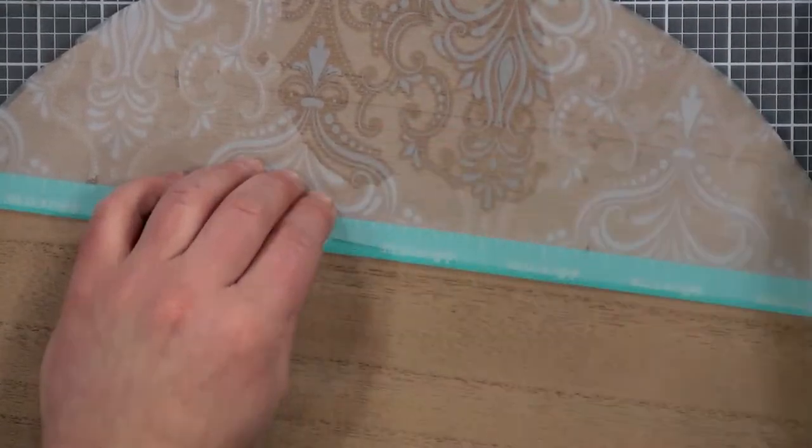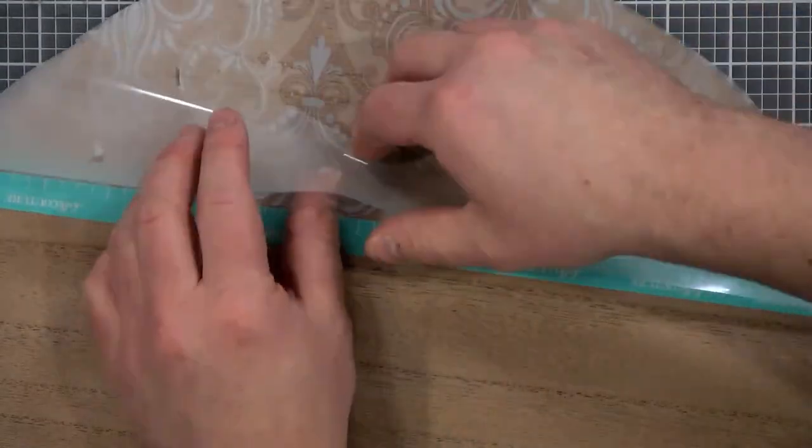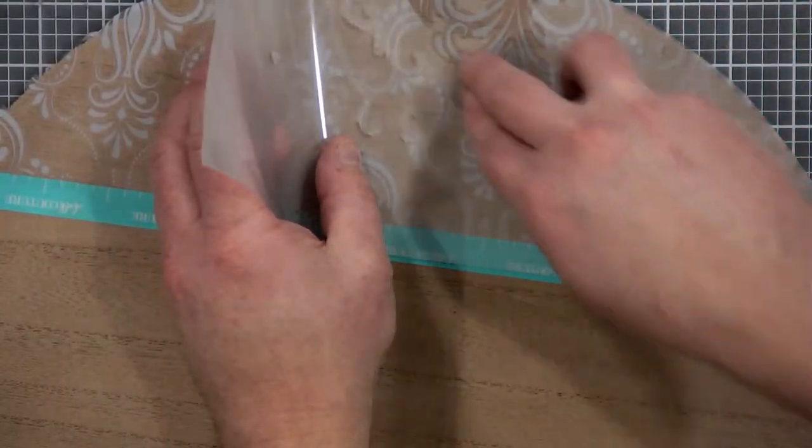See, this is why I love Chalk Couture. Don't get me wrong, good product. This is a very good product. It's just, I have no patience, people. See, look at that. I have no patience.